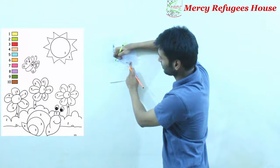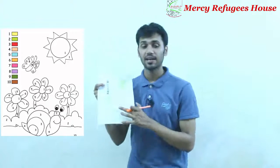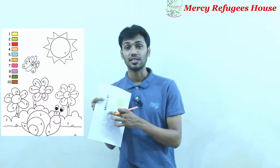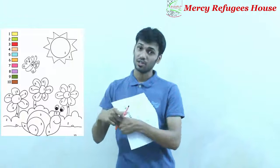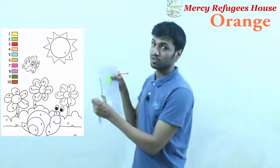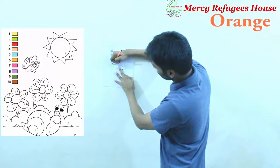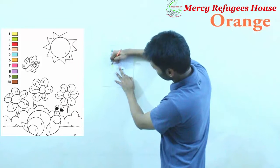Now, you paint it like this. On the other hand, the shape is talking about painting it using color 6. So, you take the orange color, the color 6 is orange, and paint it. Show it to the students. The student should be able to follow you.